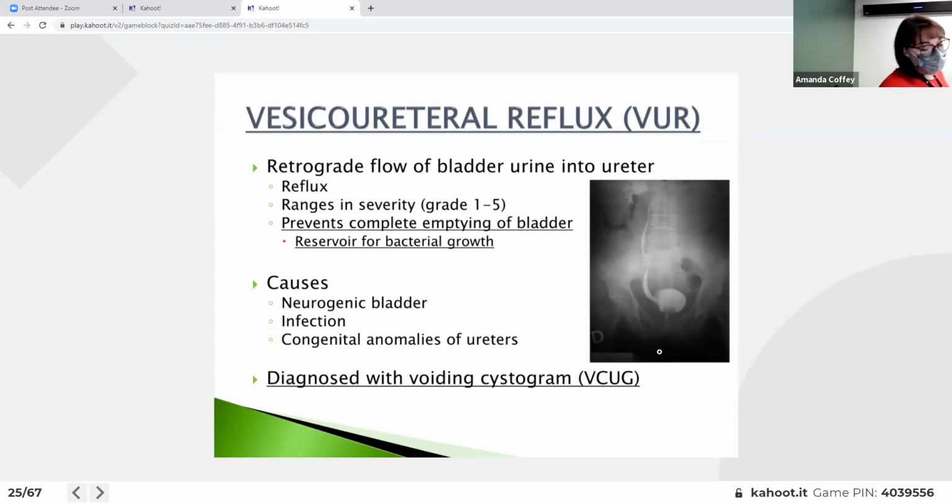So what are some causes of VUR? So you have neurogenic bladder. It causes high pressure buildup. So you're going to see this in children with like spina bifida, okay? They're not able to void appropriately because they don't have the sensation to void. And so that urine is going to build up, and the bladder's going to expand too much, and then where's it going to go? The only way it has to go is up if they're not voiding.